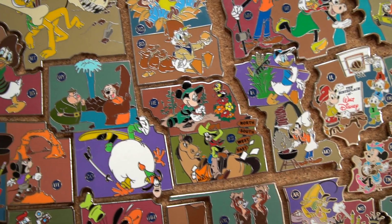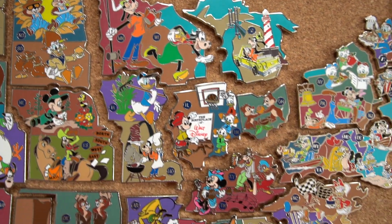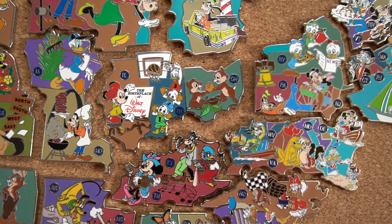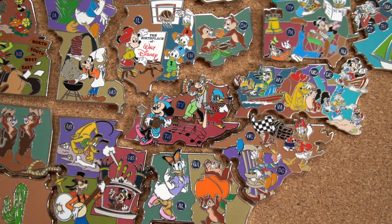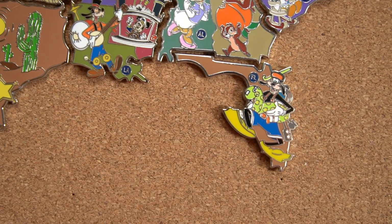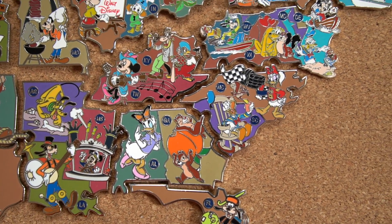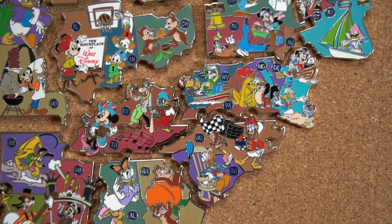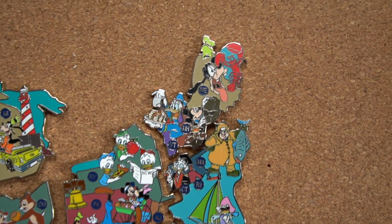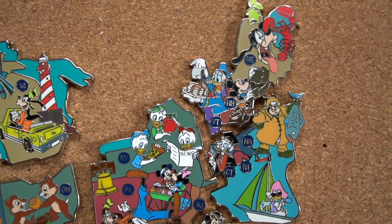And Nebraska and Kansas. The Dakotas are cute. Minnesota and Wisconsin and Michigan. There's the offending one. Illinois, Ohio, Indiana, Tennessee, Kentucky, Arkansas. Oh, I like the Florida one too with Goofy and his little pool floaties. Cute. You gotta have the Georgia peach. The Carolinas are good. And then coming up into New England, it started to fit together a little better. You got Goofy with the Maine lobster up here. I love Donald with his pancakes.